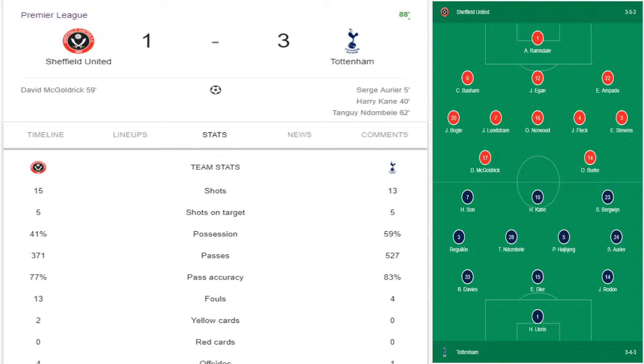Final few minutes of the contest then. Sheffield United in possession inside their own half. Fleck spins the ball out to his left-hand side. Gathered now by Enda Stevens. A play for a throw-in for Sheffield United. Ryan will take the throw. A play, though, once again for a throw-in for the hosts.